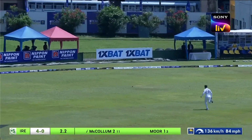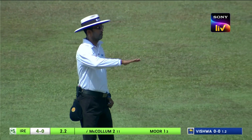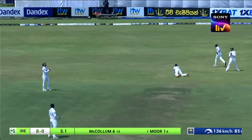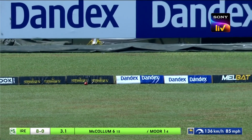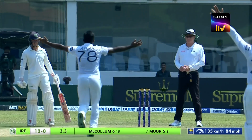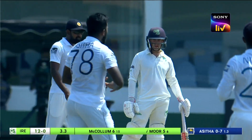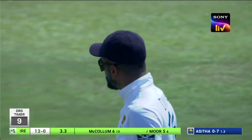Soft hands. He's done that intentionally. Will run away for the first boundary. Outside edge. Again, he's just softened the hands, PJ Moore. Oh, that looks good. It looks very good. And the bowler seems to think so himself. They've gone for it.